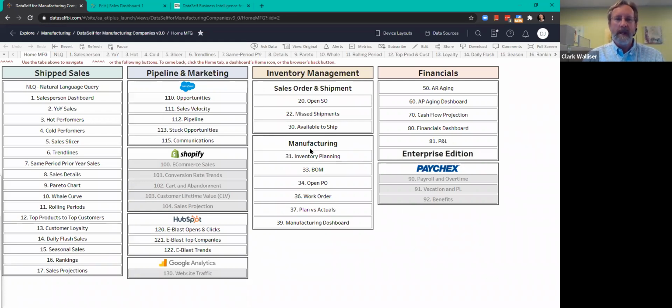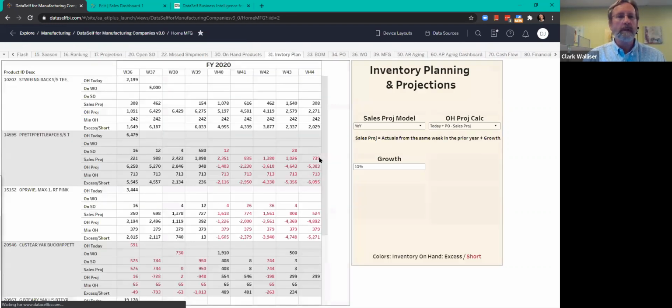So we're focusing today on the manufacturing section. But first, I want to point out the distribution side, which is a different webinar, feeds into this because in the sales process, your missed shipments, what has not shipped yet that day and what's available to ship, all feeds into the inventory planning. So all of these views are related and they connect together. So we'll start off with the example of inventory planning to give you an idea of what it does.